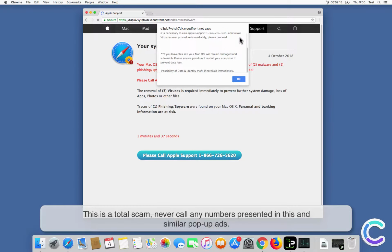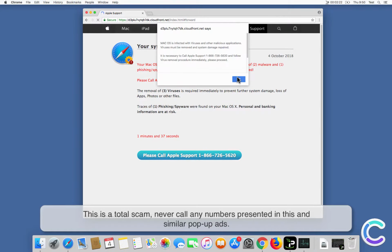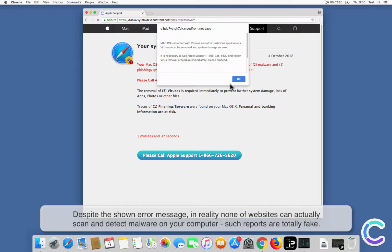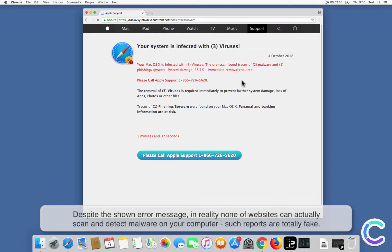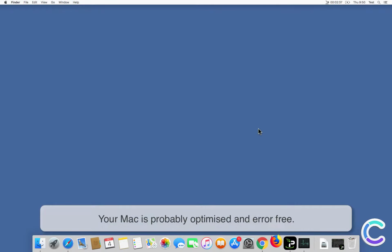This is a total scam. Never call any numbers presented in this and similar pop-up ads. Despite the shown error message, in reality none of the websites can actually scan and detect malware on your computer. Such reports are totally fake. Your Mac is probably optimized and error-free.